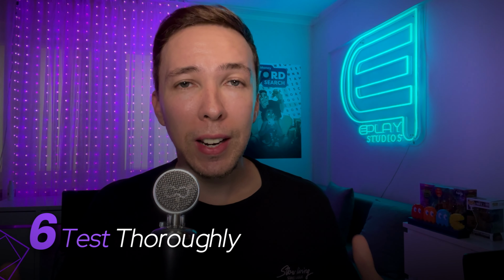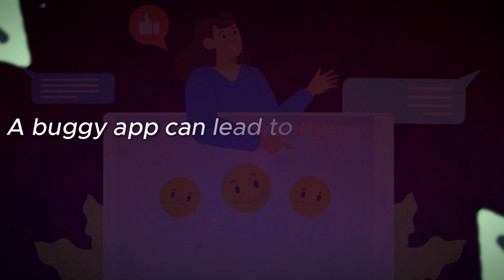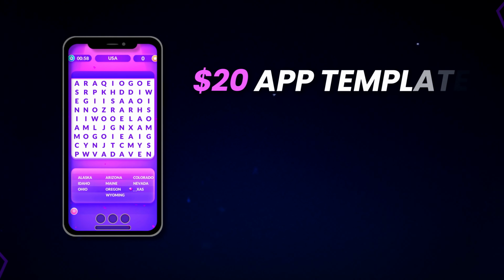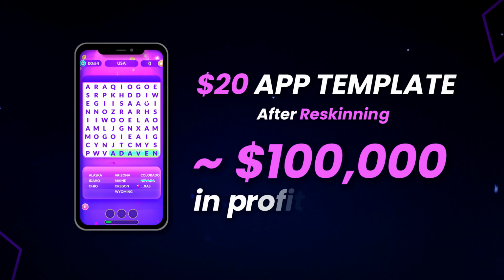And number six, test thoroughly. Before launching, test your app extensively on various devices and operating systems to ensure it runs smoothly. A buggy app can lead to negative reviews and poor retention. Let me show you a real-world example of a successful reskinning. This is one of my games that originally started off as a $20 app template. After reskinning, it now generates close to $100,000 in profit on its own.